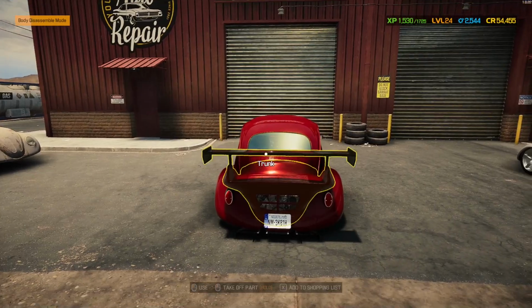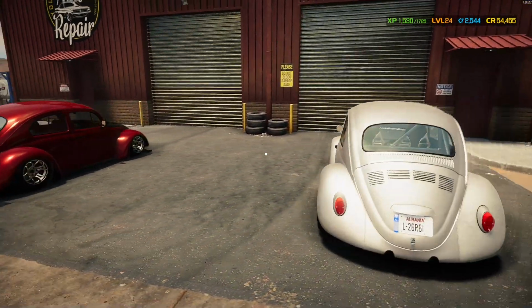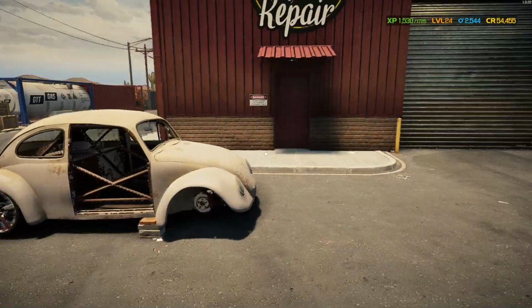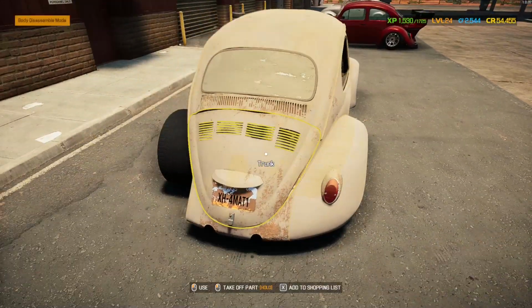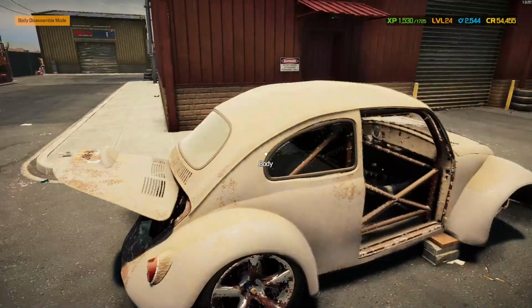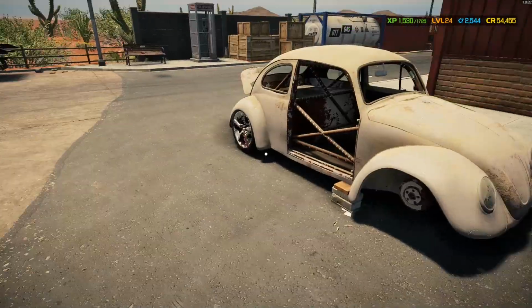Okay, so now I've got to decide which one is going to be the shitty car, as in the one that just needs to start, which I'm hoping it's going to be this bad boy here, because I don't need to do much with it. I've no idea what the engine's like in that. I haven't checked anything.